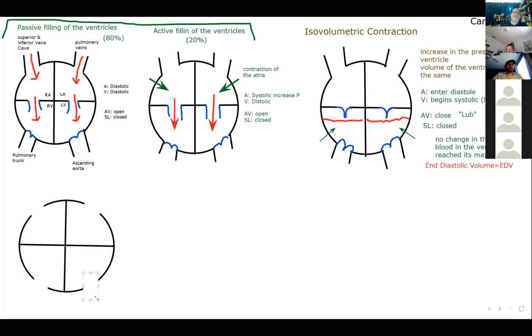The pressure in the ventricle continues to increase as the ventricle squeezes more and more and more, and the volume gets smaller and smaller and smaller. The pressure is going to continue to go up and up and up until eventually the pressure inside the ventricle is greater than the pressure inside the arteries. And when that happens, what's going to happen? The semilunar valves are going to open. Exactly. So our AV valves are still closed.